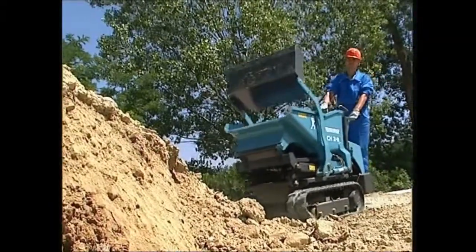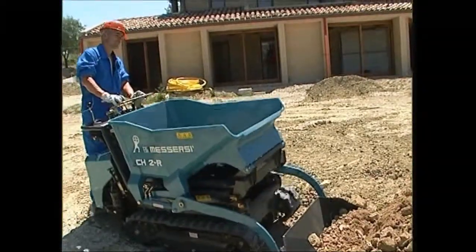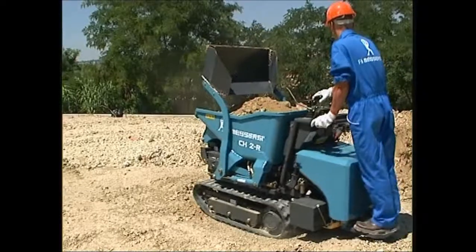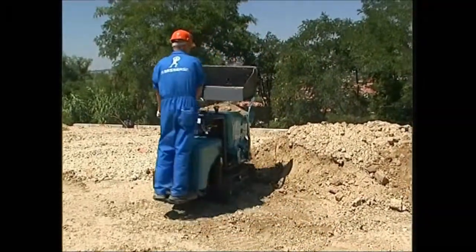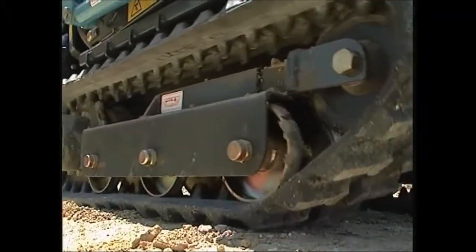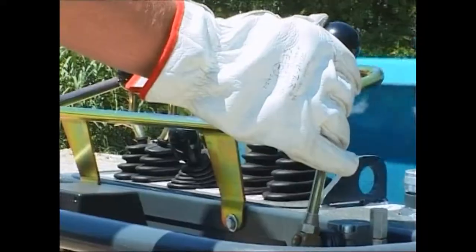The CH version, fitted with a range of different types of engines from 5 to 20 horsepower, is appropriate for small building yards. It is used as well in renovation sites, thanks to its reduced dimensions, its capacity to overcome slopes, for example staircases or ramps, and the ability of operating on fragile surfaces.